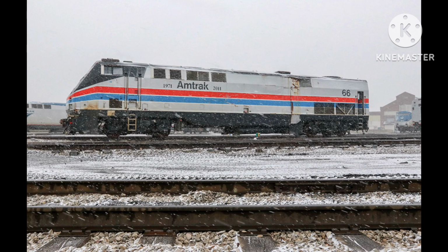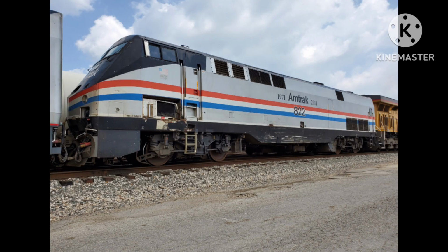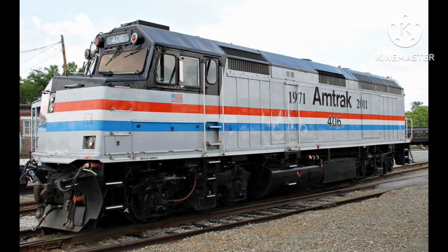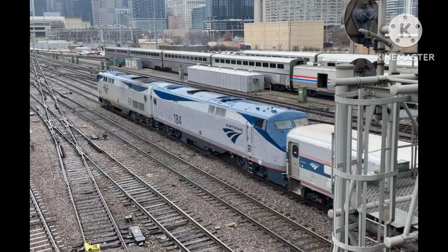As for the 5, 66 was placed into storage in Beech Grove, Indiana, following an accident with a truck. Later, 156 and 822 would follow along in 2020, 3 years later. 406 was sent to Albany, New York for upgrades along with PTC being installed, instead of being placed into storage for Amtrak's new Airo fleets. And lastly, 184, the infamous one, was repainted back in May 2023 into Phase 5.